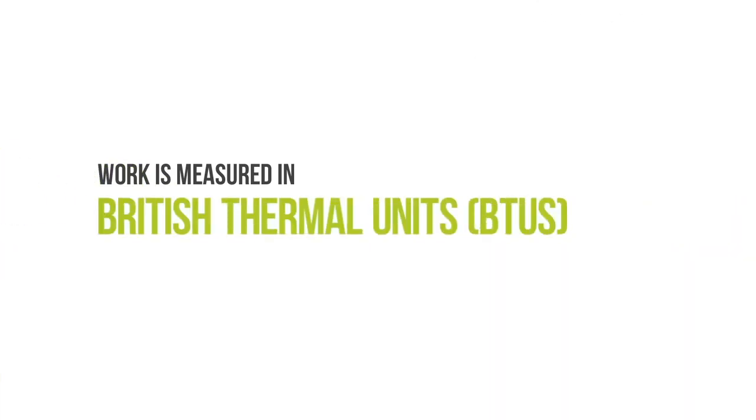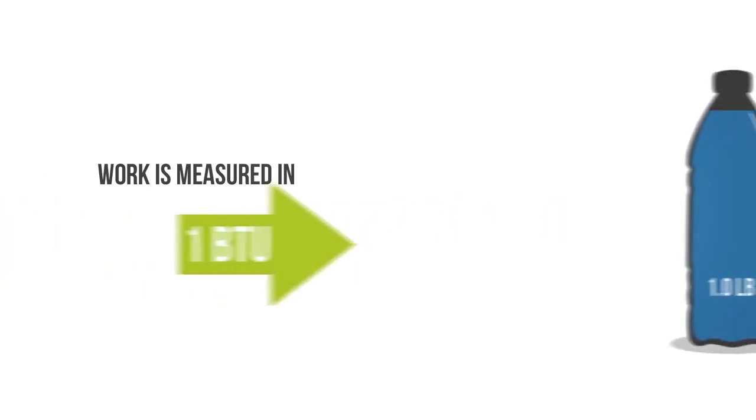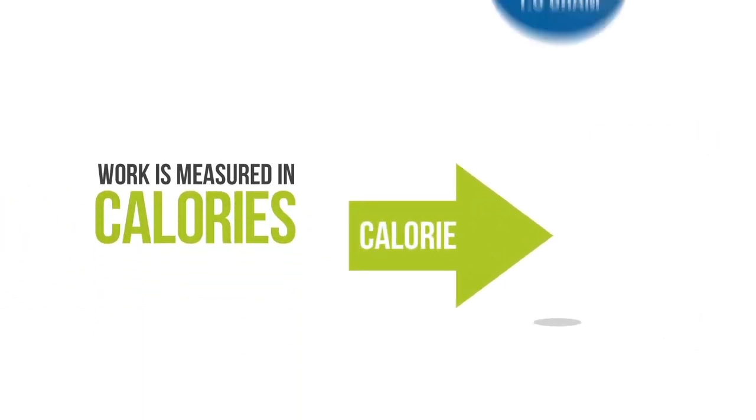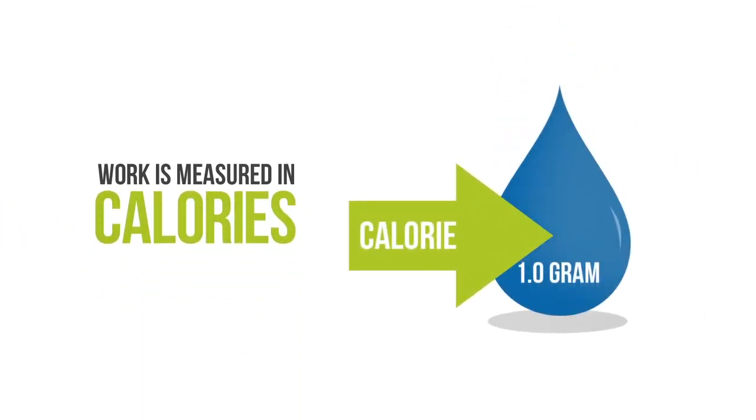Work may also be measured in British thermal units, or BTUs, and calories, depending on preference and application. A BTU is the amount of heat required to raise the temperature of 1 pound of liquid water by 1 degree Fahrenheit at normal atmospheric pressure. A calorie is the amount of energy needed to raise the temperature of 1 gram of water by 1 degree Celsius at normal atmospheric pressure.